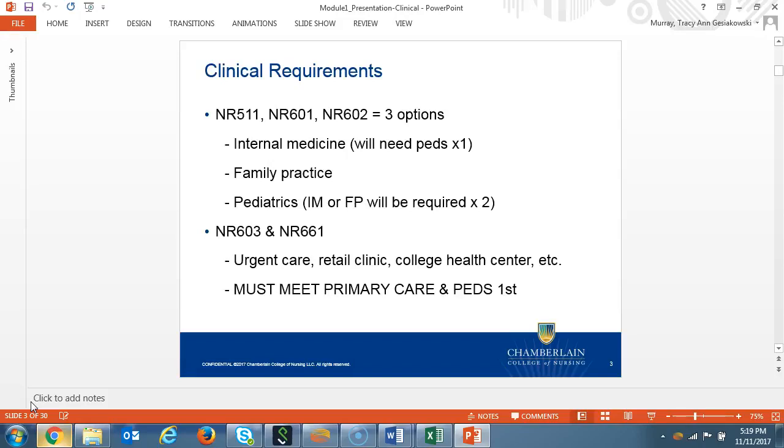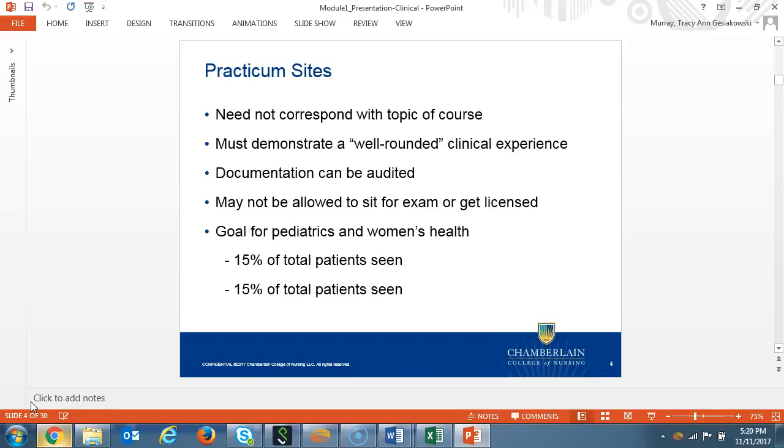For your last 2 courses, we allow certain specialty primary care sites, as long as you do make sure that you satisfy the pediatric and primary care requirements. Some of the options here would be urgent care, retail clinic, college health center, prison, home health centers, and mobile units, for instance. Practicum sites need not correspond with the topic of the current course, but at the end of your practicum preparation, you must demonstrate through your documentation achievement of a well-rounded clinical experience.